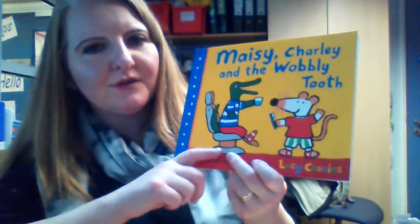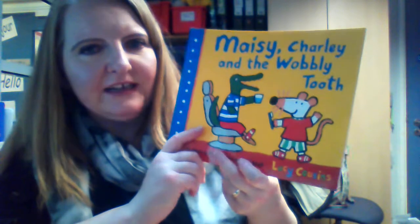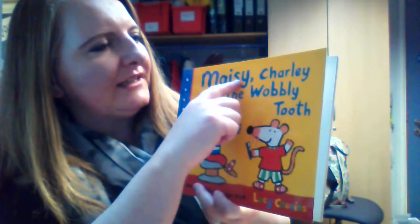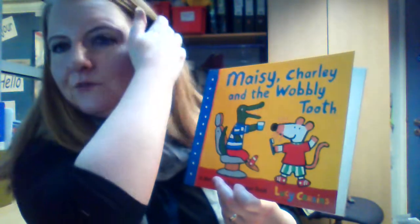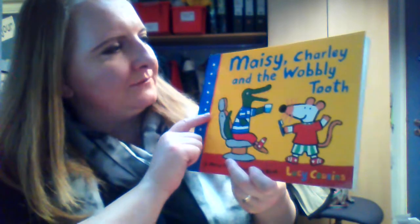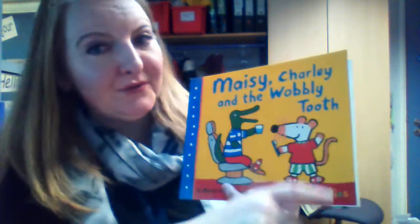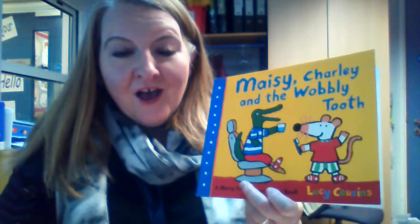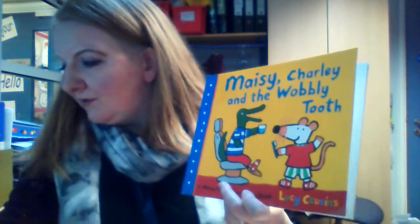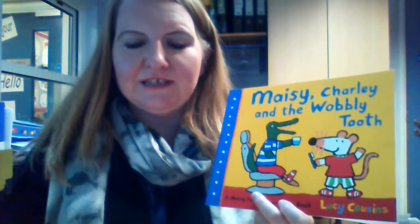Right, let's find out what happens in this story. So we've looked at the picture. The picture usually gives us a clue about the story, and it does today. And there is some writing at the top. Remember, letters make up words, and that's the writing that we read. All these words are the writing. And there's some writing at the bottom, so we'll look at that as well. So Maisy, Charley, and the Wobbly Tooth. Who has a wobbly tooth, do you think? Charley. Charley, did you have a wobbly tooth? Oh, he did have a wobbly tooth.